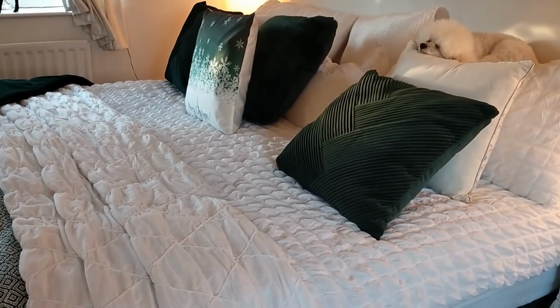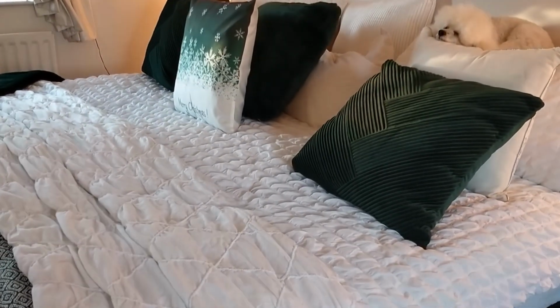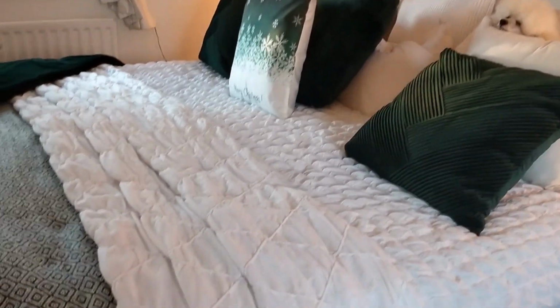If it's hot, we can pull one off or whatever. If we're cold, we'll just use the 15 tog one. And plus, I've got nowhere really to store my other duvet whilst the other one's being used.